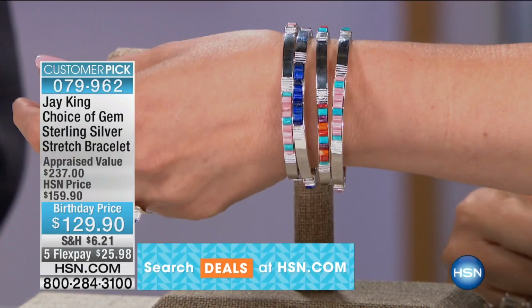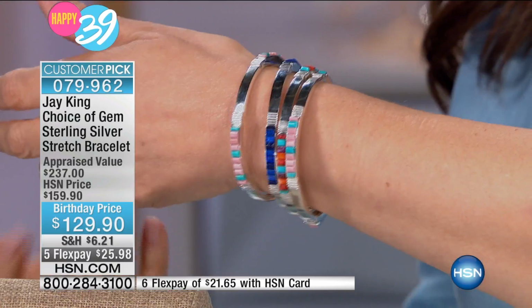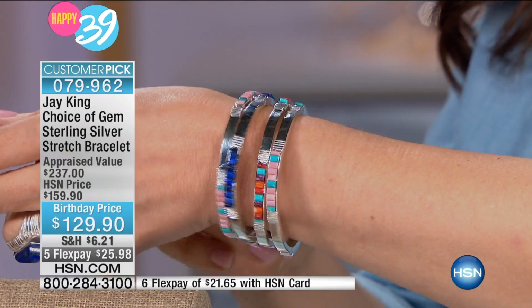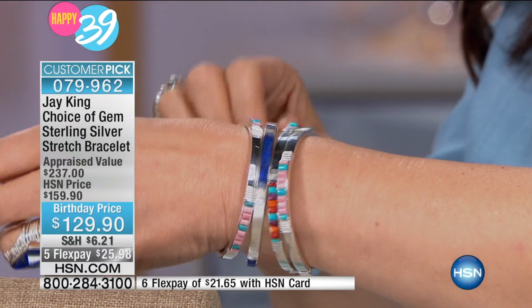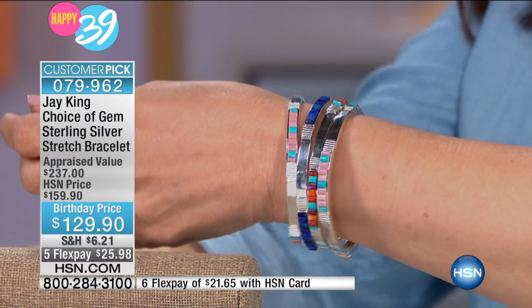They really work. Gemstones and bangles usually don't totally go together, right? So leave it to Jay to bring us a hybrid of a stretch bracelet, the gemstone presence of a cuff, and the look of a solid sterling silver bangle. So you put it all together, and for $129, you've got just a real treat. And then it goes back to all the other jewelry we have, fortunately, from Jay.